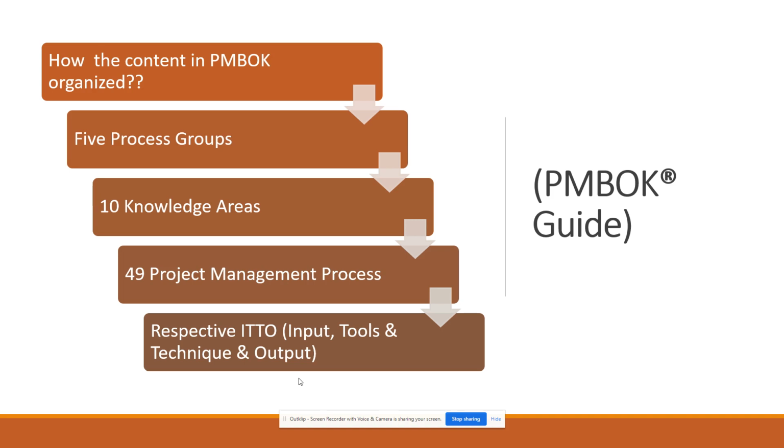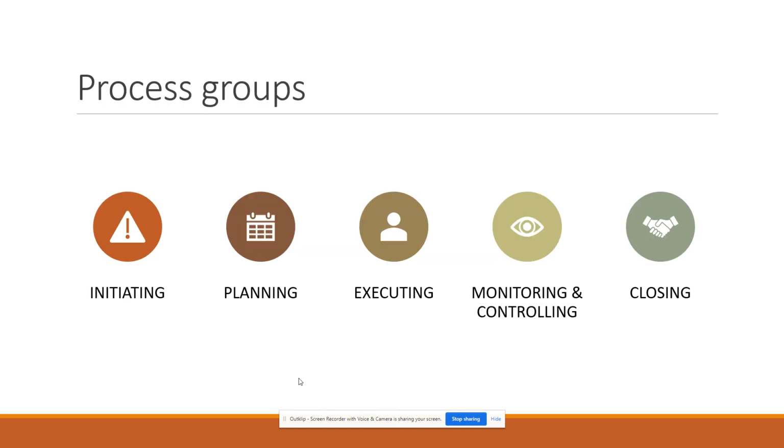So don't be scared seeing these numbers. If you understand the concepts, it will be very easy to keep in mind. I will explain it clearly so that you will remember it. No need to memorize this one. So what are the 5 process groups? You know already: initiating, planning, executing, monitoring and controlling, and closing.